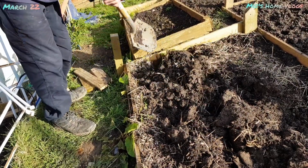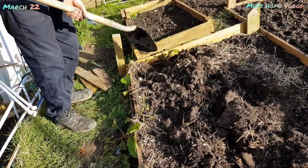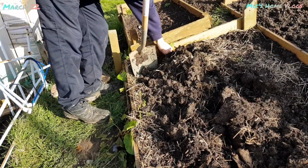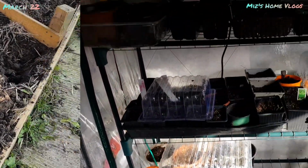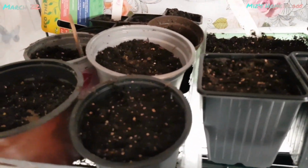Right, so mystery solved. I did put potatoes in winter, but they didn't grow. No, that's what these little ones are, I think. So right, this is what I've got left growing in my indoor greenhouse.